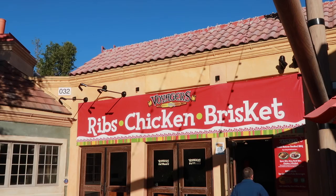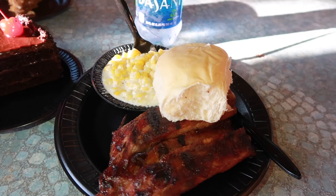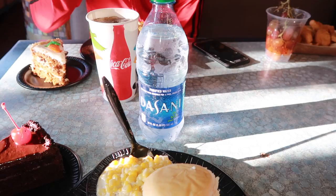It's now time for Voyagers. We're gonna get some food. I actually got a lot of food. I decided to go with some ribs and then the cream corn, which is actually very good. I went with a dessert right there, chocolate cake. And the platter I got here did come with a bread roll. And then as for the drink, I went with a bottle of Dasani. So yeah, this is everything I got.